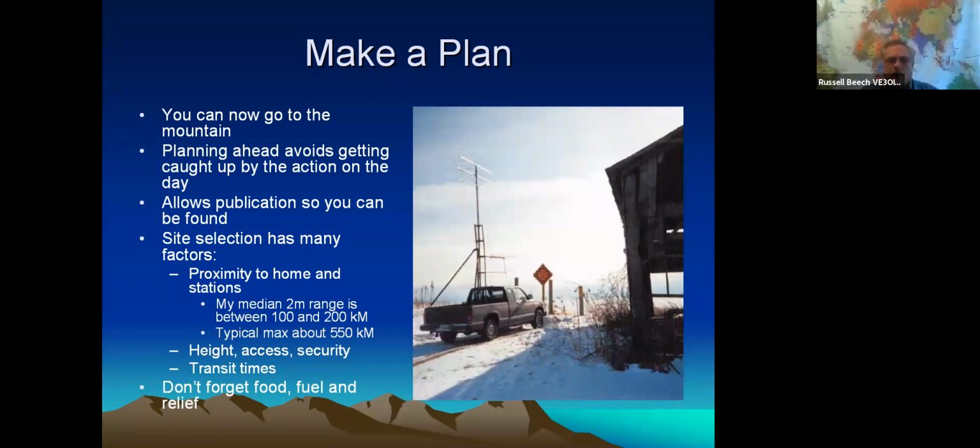About the same number between 0 and 100, and then a little bit fewer, but about the same between up to 400 kilometers, with a typical peak in the 550 kilometer range. The reason I state that is to give an idea of the kind of distances you're going to make from a mobile station to decent fixed stations on the road. It will vary depending on the fixed stations closest to you and the other rovers closest to you. There's a huge number of variables, but to give some idea of the kind of radio you can use as a starting point to make your plans, 500 kilometers.